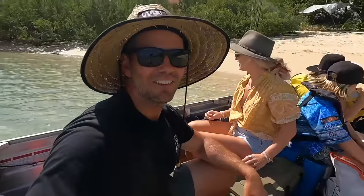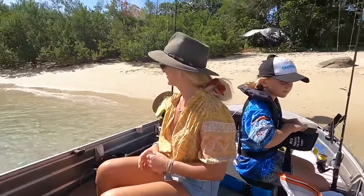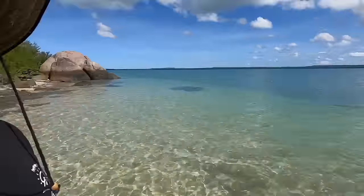It's so clear. Have a look at the water, mate. What the hell? That is so beautiful. Isn't that killer? The Granites, mate. There you go, kids. Hey, kids. Jump off. Oh, and the water temperature, oh my Lord. It's just amazing. You're tucked in here out of the wind.